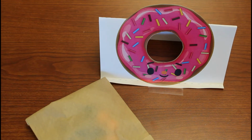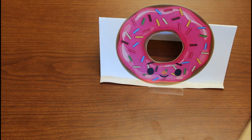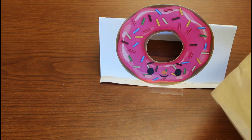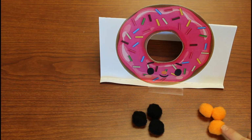I also put a really fun game in your Donut Storytime to-go pack. Here's our game board. That's our donut. And our game pieces are inside one of our brown bags. You can play this game with two people or with one person. So here I have three orange balls and three black balls.